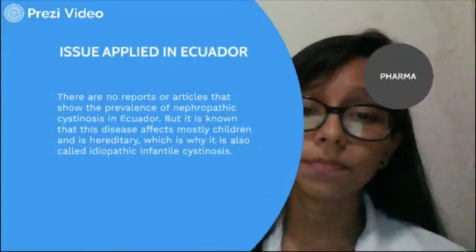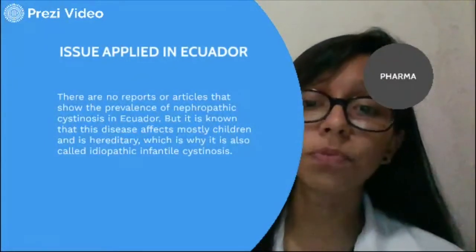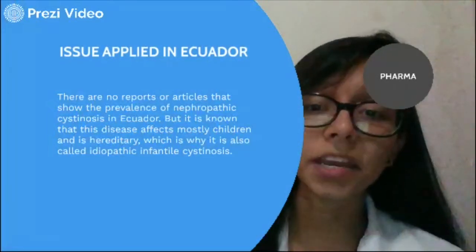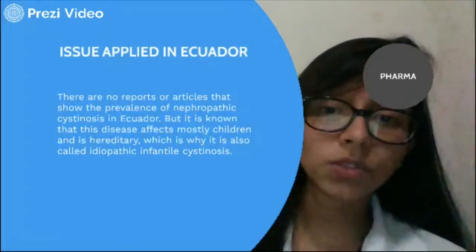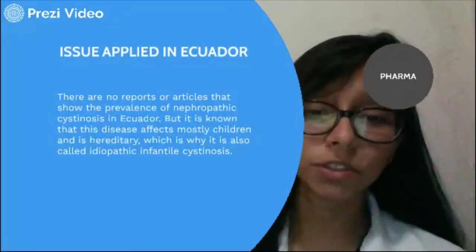It should apply in Ecuador. Unfortunately, there are no reports or articles that show the prevalence of nephropathic cystinosis in Ecuador and its complications. But it's known that the disease affects mostly children and it's hereditary, which is why it's also called idiopathic infantile cystinosis.